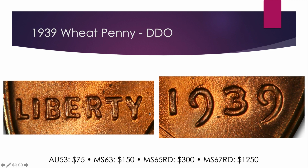And then finally, we're going to have the 1939 double die obverse. I actually didn't know about this coin before this video. I think the best place to look for it is going to be the T in Liberty, but you can see notching all along the lower parts of the lettering, especially as you move towards the end of Liberty. It looks like there's also, I can't tell if that's the doubling right there. That seems pretty severe if it is, protruding above the 9, but I think it could be because the 1 here also has that same upward orientation, though it appears a little bit smaller, but definitely we can see it in the Liberty. AU53 is a $75 coin, mint state 63 is $150, and mint state 65 red is $300, going to range up beyond that, obviously. But that concludes it.